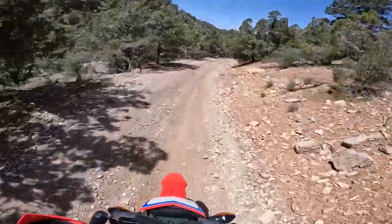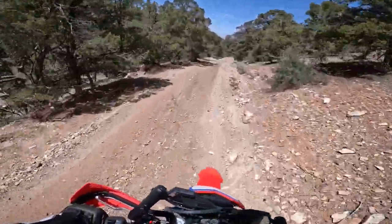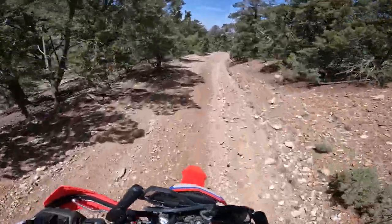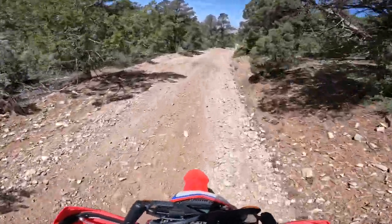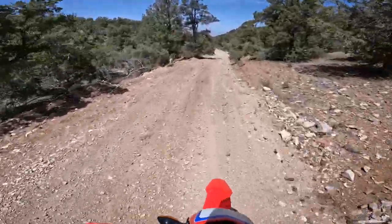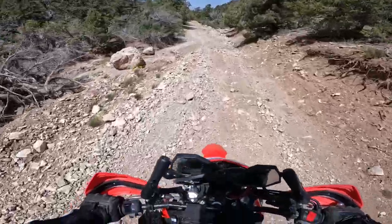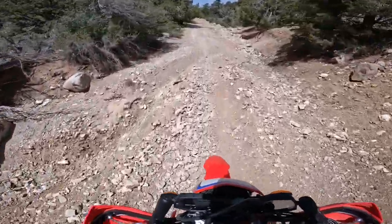And I know that side-by-side's coming back this way, so kind of want to get through here before I encounter them again heading up. But if I do, it's not that big of a deal, so I would just rather not. Okay, there we go.